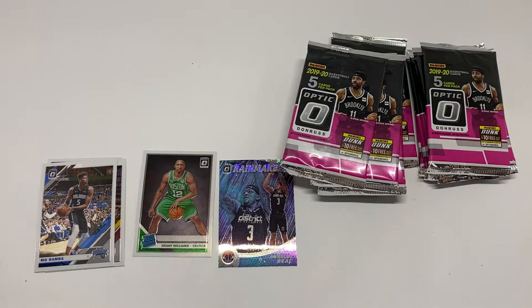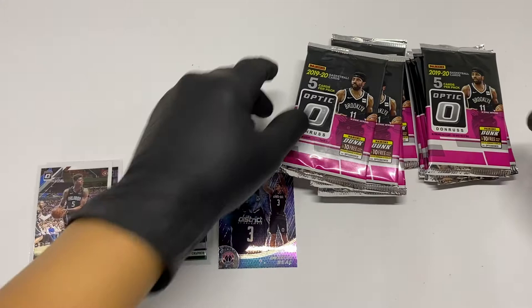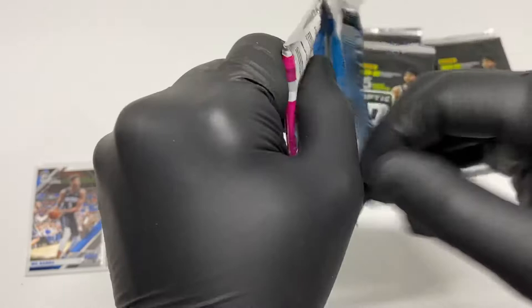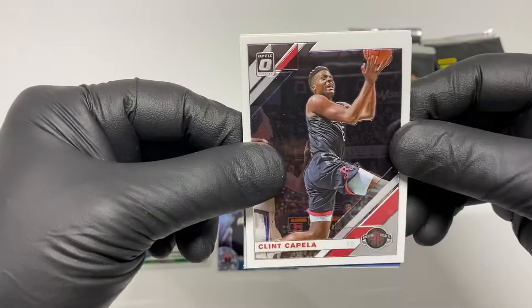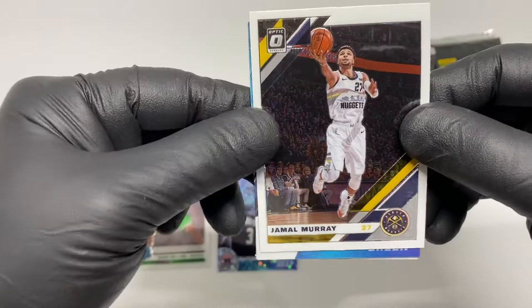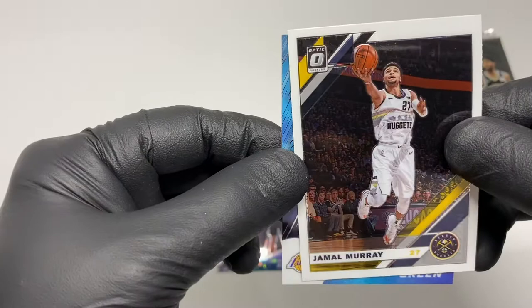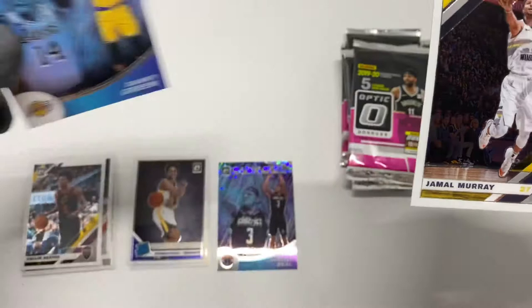Okay, let's continue with the second pack. Clint Capela, base card, Jamal Murray, Jordan Poole, RC base, Collin Sexton, Danny Green, Rainmakers.